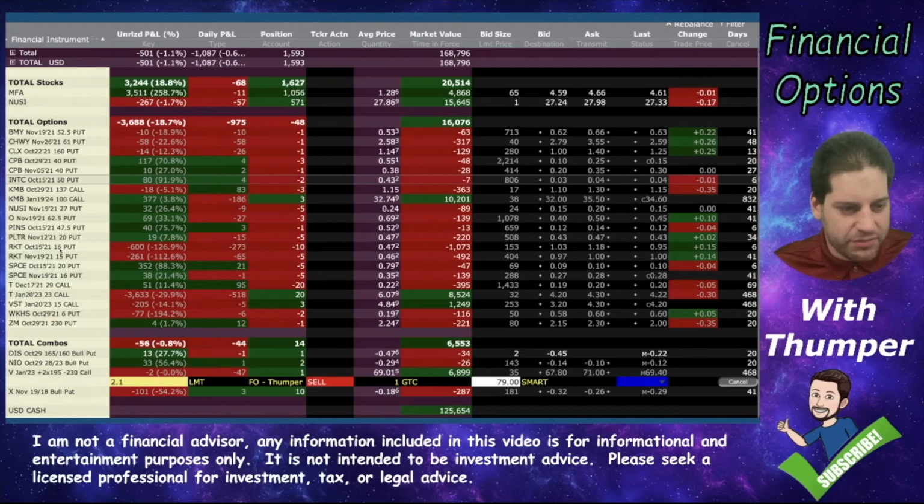Which one is this one? Rocket 16 puts. That's actually in the money by about $1, so that might be $100 loss per contract, or about $1,000 loss. I'll take assignment of those if it comes down to it. And then you can see I also have some 15 puts on Rocket in November as well. What else we got expiring here? Virgin Galactic 20 puts. I'll probably just close those out on Monday. It's at 88%. I probably should close those out on Friday.